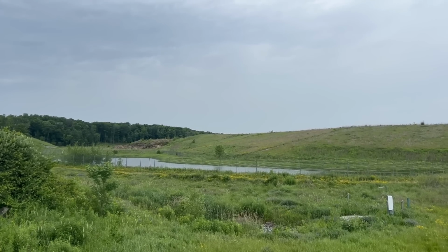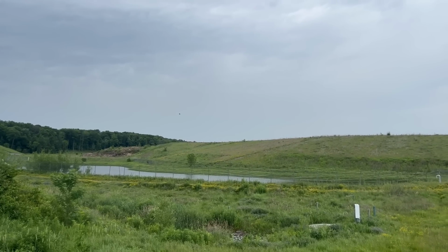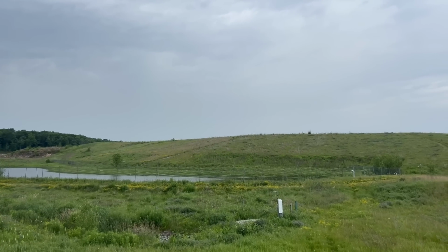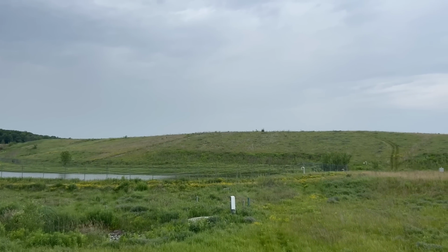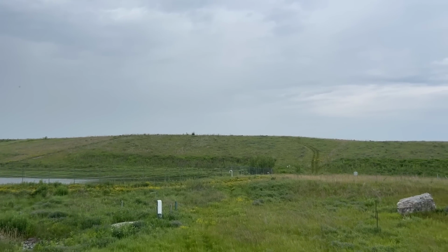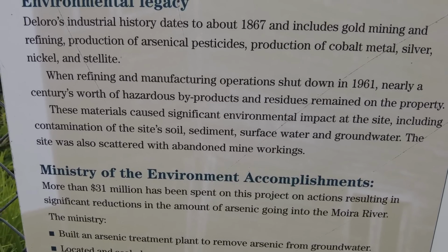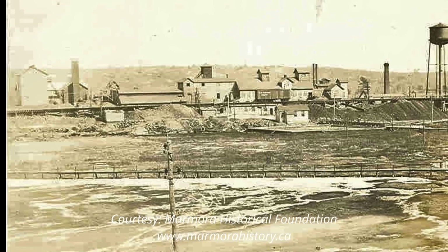Deloro's industrial history dates back to 1867 and includes gold mining and refining, production of arsenical pesticides, production of cobalt metal, silver, nickel, and stellite. The first commercial stellite in the world was produced here. When refining and manufacturing operations shut down in '61, nearly a century's worth of hazardous byproducts and residues remain on the property. These materials cause significant environmental impacts. Gold and arsenic like each other, they go together well, but in the case of humans, it's not good for you, right? It's arsenic.